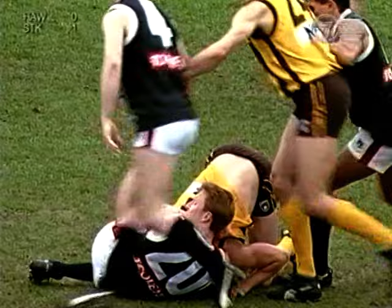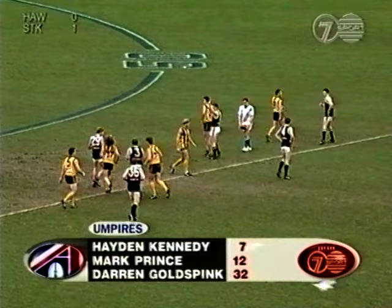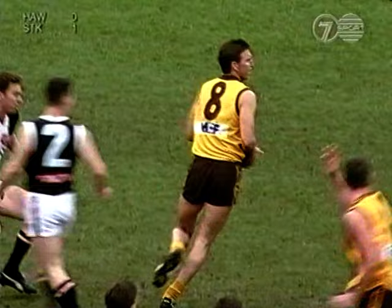Daniel Harford will have to tighten up a little bit on Robert Harvey. Gee, there's been some great defensive play when there looks to be certain marks. The umpires Hayden Kennedy, Mark Prince and Darren Goldsmith, a bit of experience there. So half forward, low to take on Salmon. Free kick, I think, to Salmon here, over the shoulder.